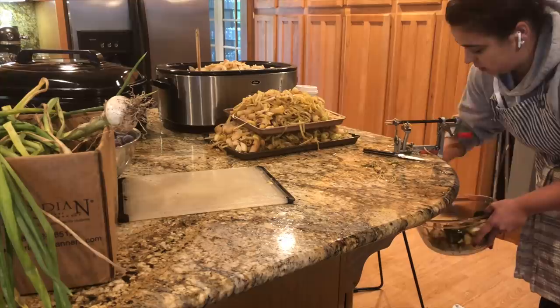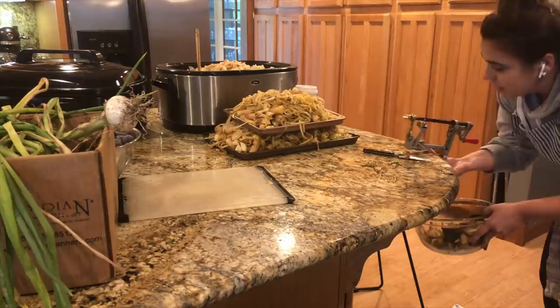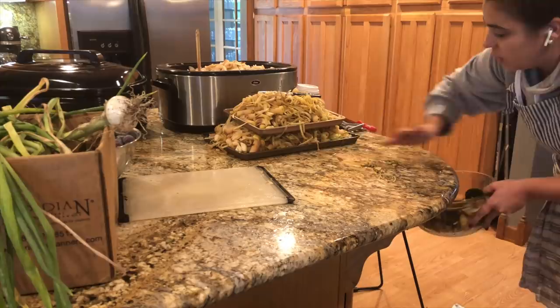Let's take this off. So this just screws onto the edge of the counter. And I'm gonna get this in the sink rinsed off. And now I wanna do something that's not gonna take very long because I feel like I spent 2 hours doing this. And I want to feel like I'm accomplishing some more stuff. So right after this, we're going to move to the kale.